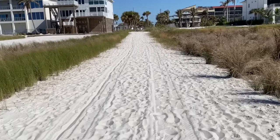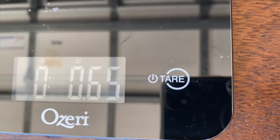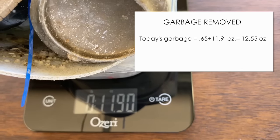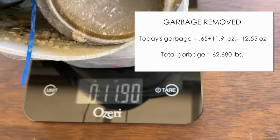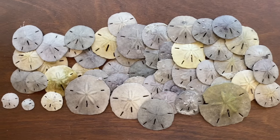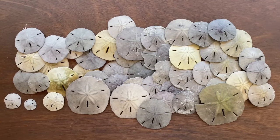So in addition to some sand dollars and some shells, I did take some garbage off the beach. Now, because it goes in my shell bag, I kind of missed this. So I'm going to add this 0.65 to this 11.9. So today was 12.55 ounces of garbage, and that means in total, I've removed a little over 62 pounds of garbage from our beaches. That's the sand dollars from today. I can't believe 2.5 weeks later, they're still there.